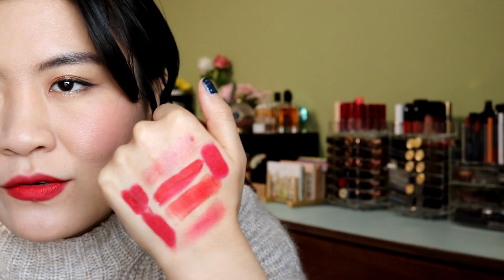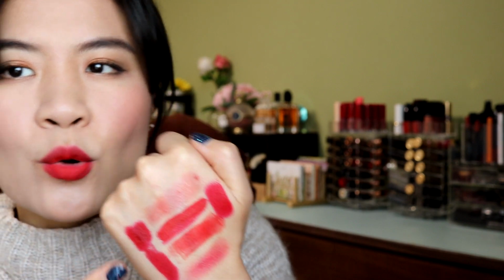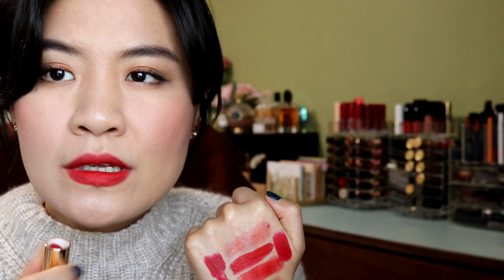The Lisa Eldridge Velvet Ribbon, also a classic red. Let me swatch on top. I think this is pinker than the liquid shade. Still, nothing is close to the other shades. They are all more similar to this shade.